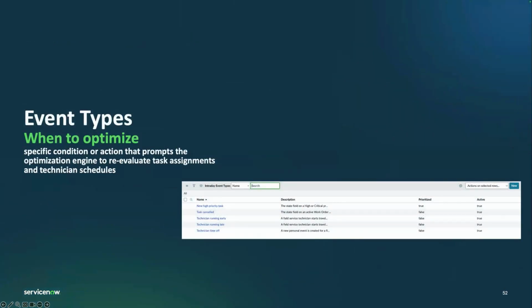For intraday optimization, we have the events and the event types. Event types define when the optimizer should kick in. They're the triggers that tell the system to reevaluate schedules and assignments. An example is whenever a new high priority task gets logged, or a task is canceled and that frees up time slots, or a technician finishes early or runs late, or another technician takes off unexpectedly because they have to attend to an emergency at home. Instead of waiting for a dispatcher to notice, our system can respond really quickly so schedules always reflect real world changes without constant manual intervention.